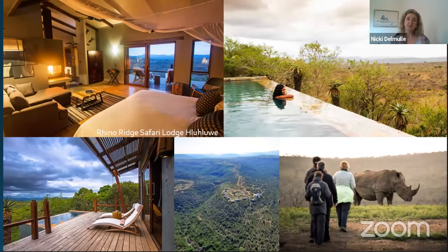This area also does incredible walking safaris, as you can see, where you go out into the bush with a ranger and tracker. The walking safaris, to me, are just one of the most incredible ways to get into the bush. Obviously the focus here is very different from being in a game vehicle, where a lot of the time you're looking for the bigger game. When you're out on foot in the bush, you really are getting in touch with the smaller animals, the vegetation, the insects, and the rangers are incredibly knowledgeable.